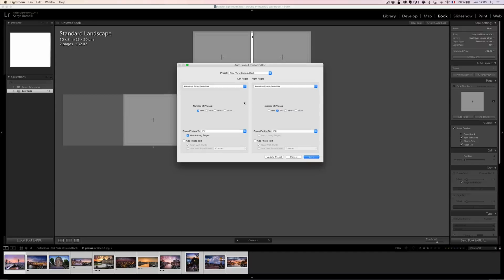You can do whatever you want. And I'm not going to go from random from favorite. I'm going to take them on the fixed layout. Okay, you see fixed layout is all the different layout that's in Lightroom. Oh, actually, no. You know what? I'm going to go random from favorite, and I'll show you why later on. I'll show you how random from favorite works.